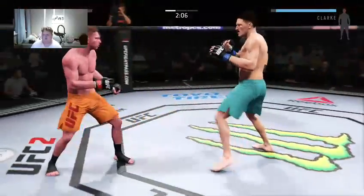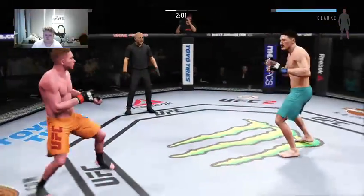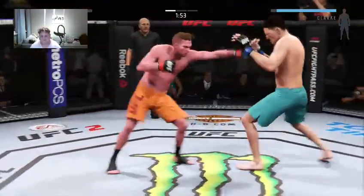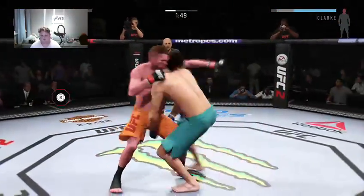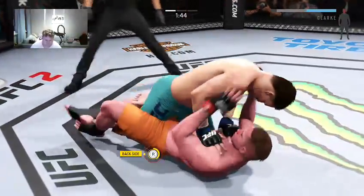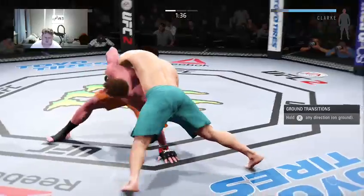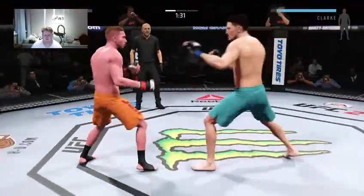Two on the clock. That connected. Blood with a good leg kick. Just misses with the left. Nice jab by Cyclops. And another strike lands. Nice takedown. And they're back up. And there's a nice kick.